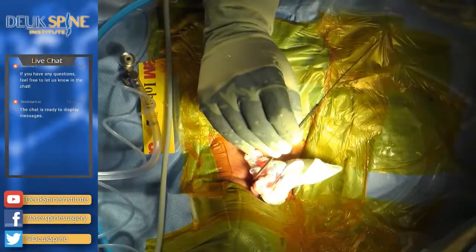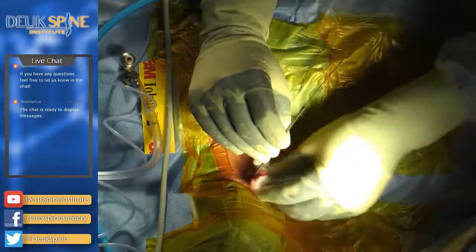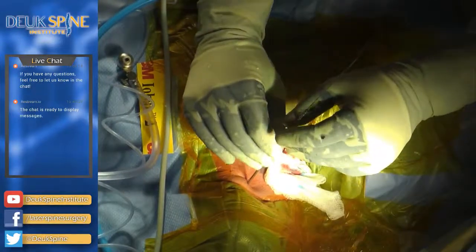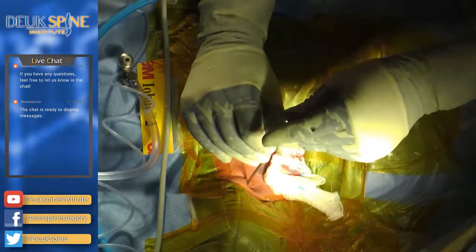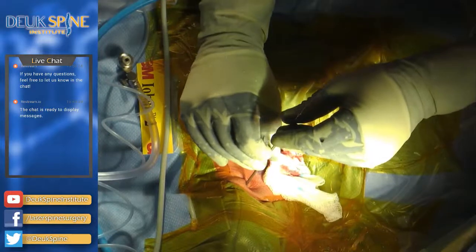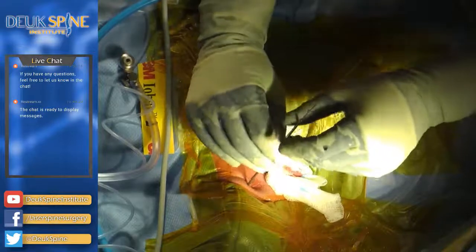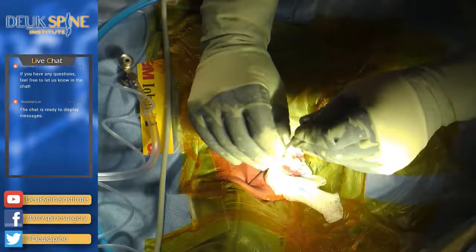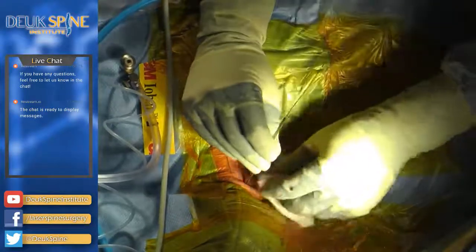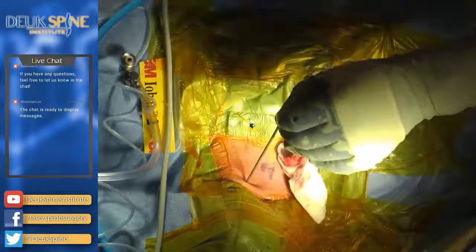Even more. I may have to enlarge the skin incision just a little. All right, so we're now sitting on top of the spine. Okay, right in the middle, right where we want to be. Let's do one more shot real quick. Let's get an AP just to make sure, Coker.